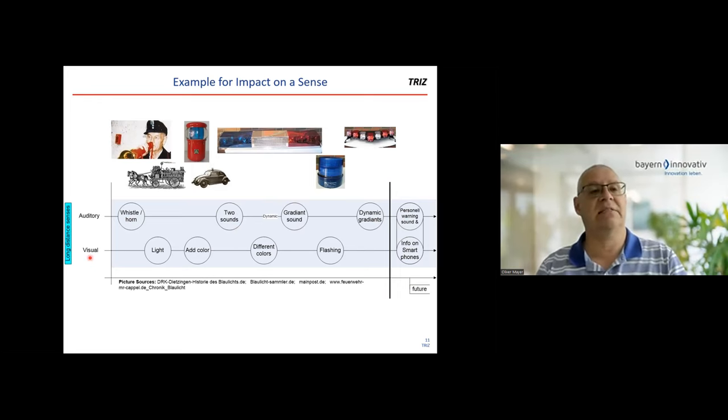The other thing, there's also another sense that is a visual sense. So one added a light, or just a light, by some firelight. Okay, you saw there's a horn, there's a light also. Then you added color. And the interesting thing is that one had different colors. Generally, it's blue and red and yellow.